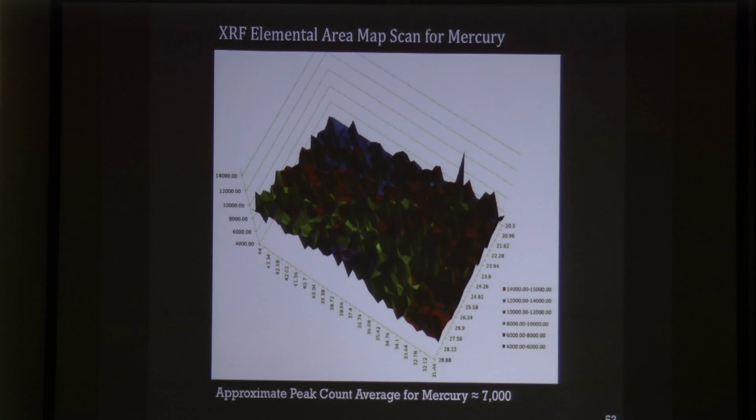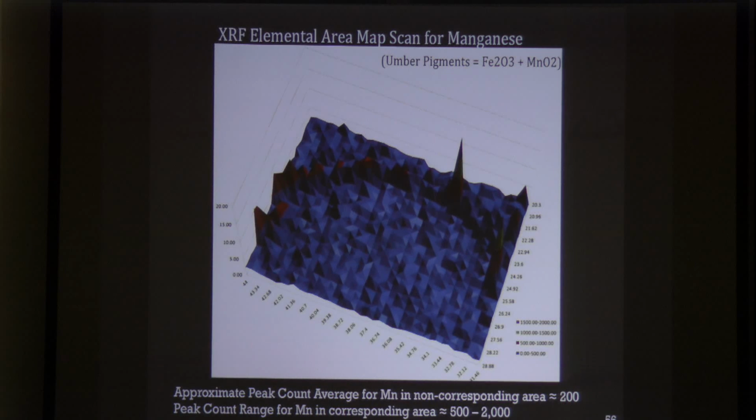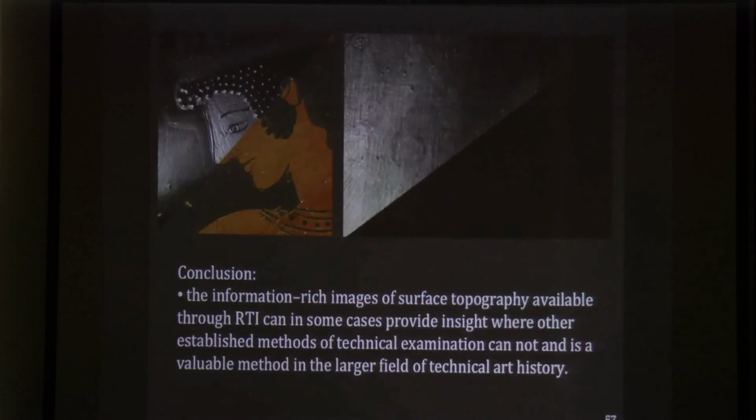Just the final thing is that we did map scanning with XRF, elemental map scanning. Nothing in lead, nothing in mercury, nothing in copper, but this is all subsurface analysis. I wanted to do a full map of that area. It was pretty great to come to iron and have, this is the area just focused on one of the letters, which is shaped as a J. And you'll see that that same letter comes out, not only in iron, but in manganese, which suggests it was done with an iron oxide and umber pigment. So it was pretty great that we could go that far in RTI having facilitated it.